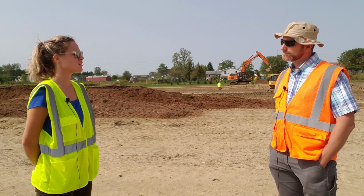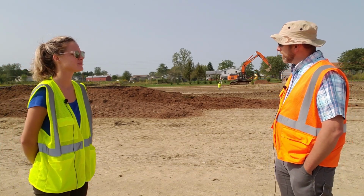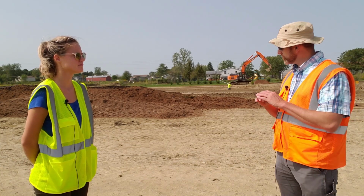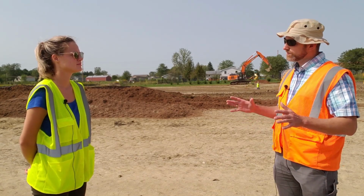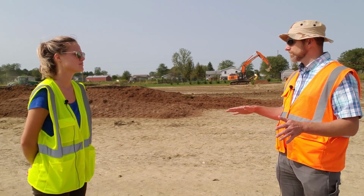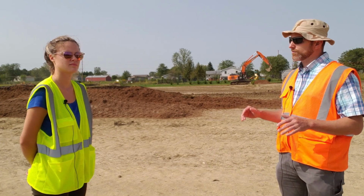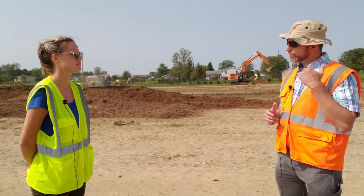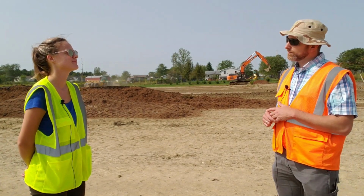How much longer do you think it'll take for the project to complete? I think we're probably looking at about 1 to 2 weeks for them to be completely finalized. Once they do all of the major work to achieve substantial completion, then they'll come in and loosen the soil where all this extra soil was placed, and then seed and restore the property, and then take care of the private residential driveway that's being impacted as part of the project.